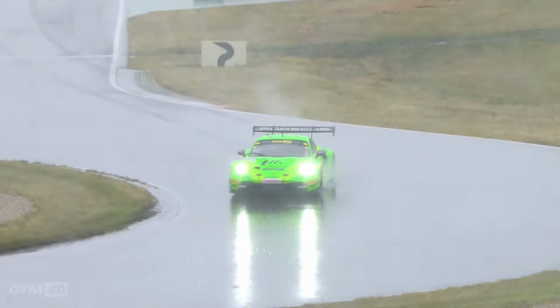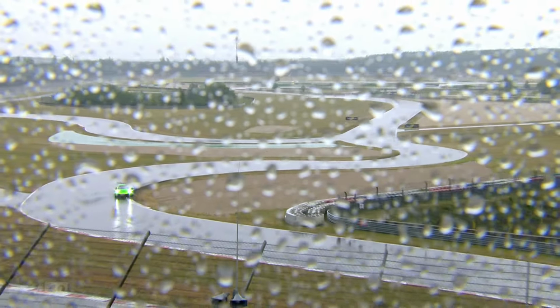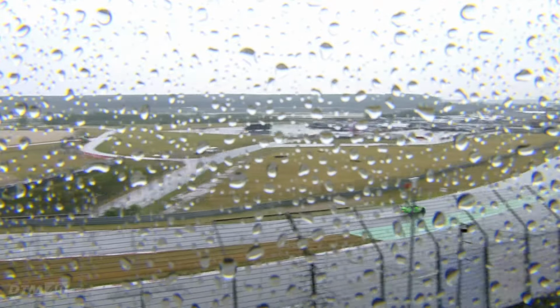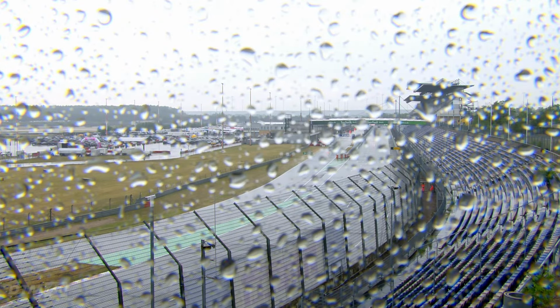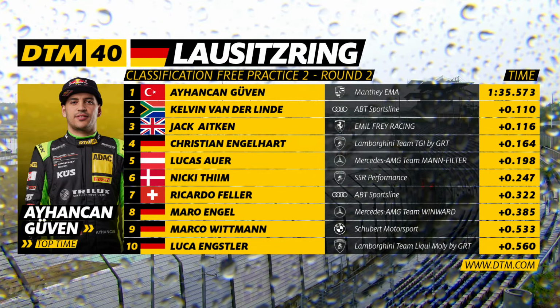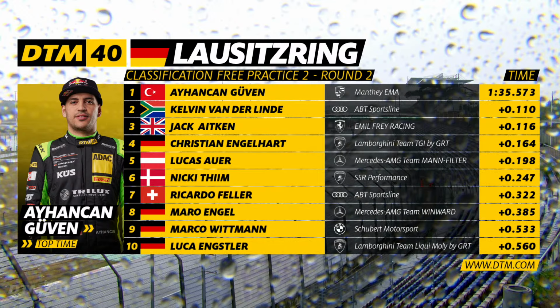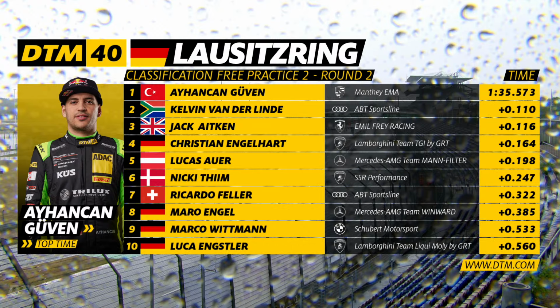Look at how much water that car is displacing properly. Yeah, bring it in, park it up, quit while you're ahead. That's what I say. He's into the pits now. Of course, the session over, but yeah, the rain is absolutely chucking it down. Really entertaining session. Yeah, and of course the best thing about Ayhancan's car is it could be nighttime. You can still see that car. It's so bright and green, so it really stands out on a dim day like this.